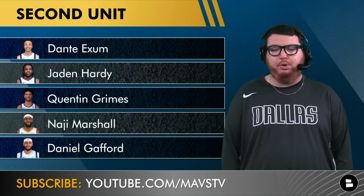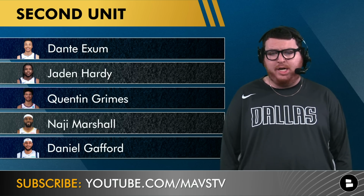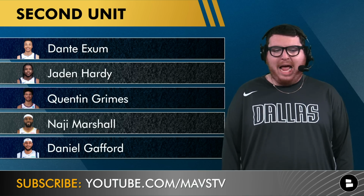Hopefully, he was really good 2 years ago for the New York Knicks when they made the second round of the postseason. He had battled injuries last year and kind of had an off year. Naji Marshall, he's more of your Derrick Jones replacement. He is kind of the guy you got to directly replace him. And then Daniel Gafford, he's going to play a huge role at the center position.